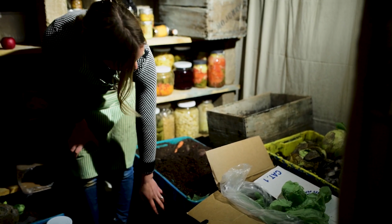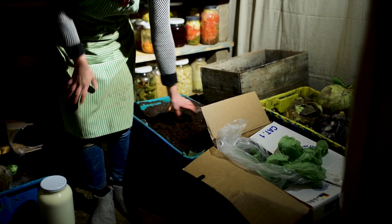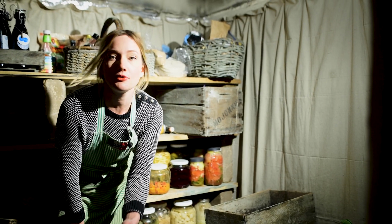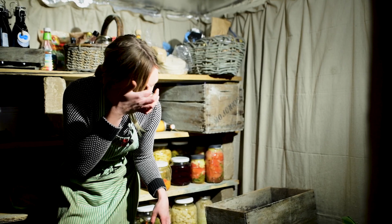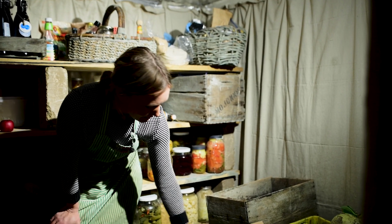Let's take a look at our beets and carrots. So you can see we still have 3 tubs of beets, which is great. This time of year, I tend to start juicing them. It's a really good way to sort of eat through the rest of them. Your body's sort of ready for some really raw, fresh food anyway. And so I use a lot of my beets up that way this time of year.